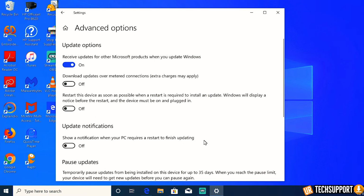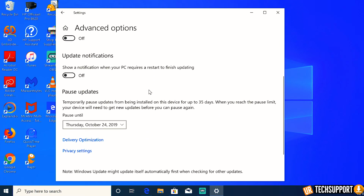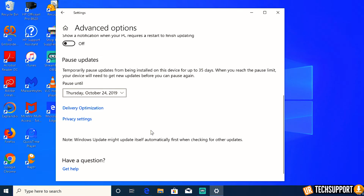So luckily enough, Windows has the mechanisms built in for you to go in and set those updates to automatically install on your system. Making sure your system is as updated as possible is definitely one of the key and most important things you can do to make sure your system is as secure as possible.